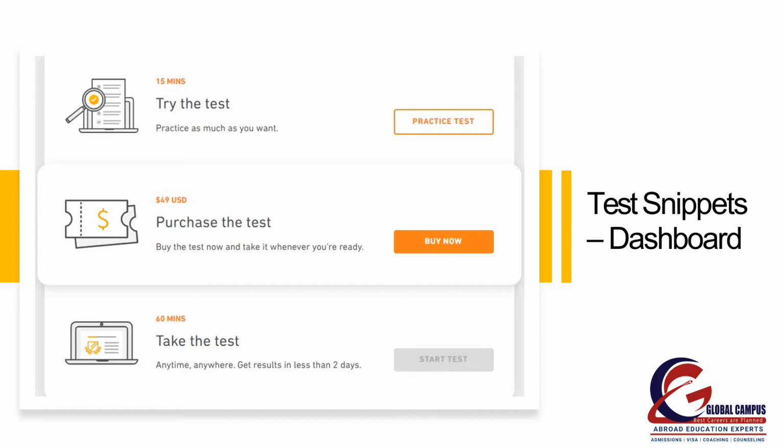And these are snippets of how you can purchase this test on the website of Duolingo. So Duolingo actually provides you some sample tests also, which are used to practice and understand the framework of this particular test. You can buy the test and take it later on also, or you can buy and start the test simultaneously.